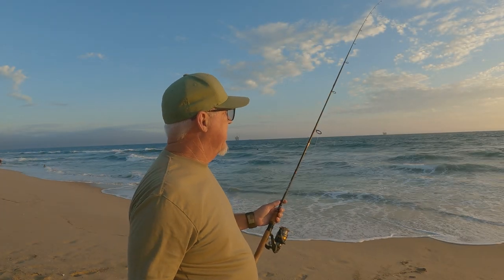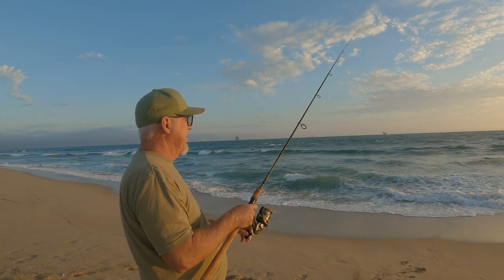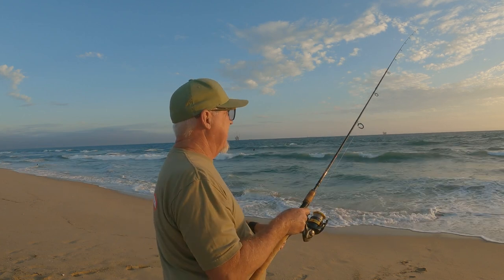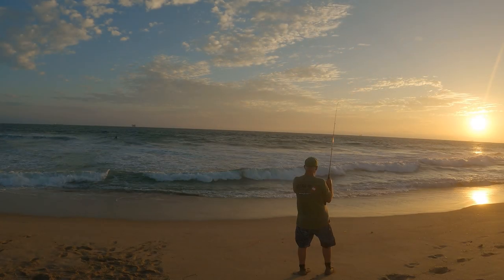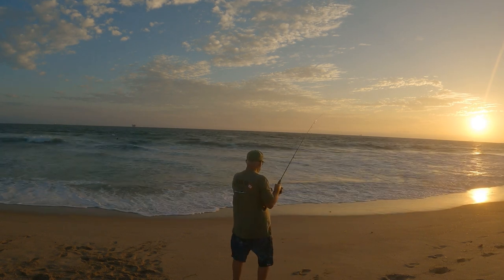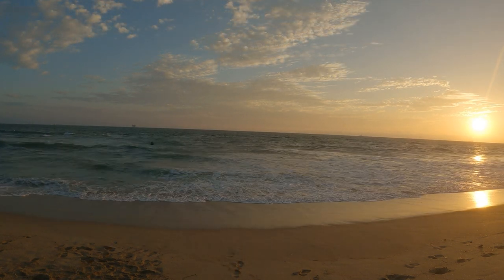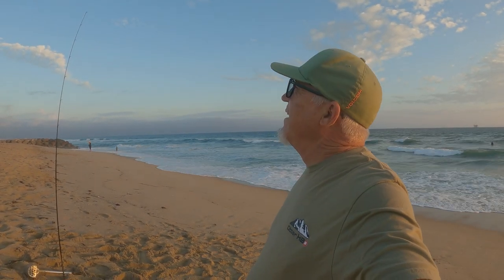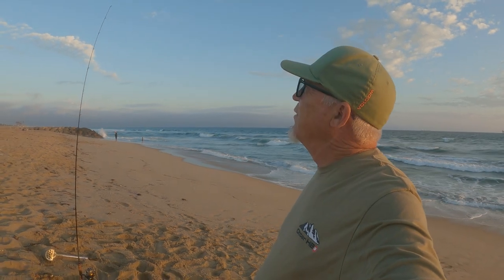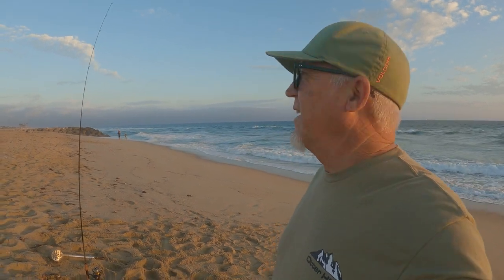I changed it up a little bit. I decided to put the big weight down on the bottom with a little bit of leader and a hook. Figured that's the way they're catching it. I looked, I had a big weight, so it was all like, what the heck, might as well try it. For a minute I watched the tip of that pole go like that and it went down. I don't know if it was a bite or if we had something that got off, but it's doing stuff.